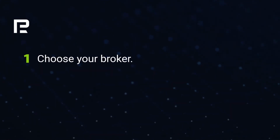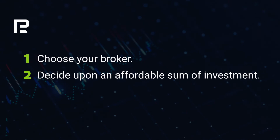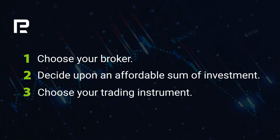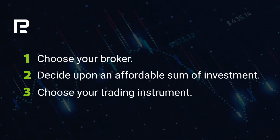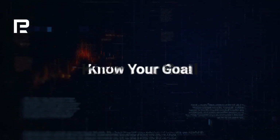So, what have we learned? 1. First, choose your broker. 2. Then, decide upon an affordable sum of investment. 3. Finally, choose your trading instrument. And don't forget the golden rule of stock trading. Know your goal.